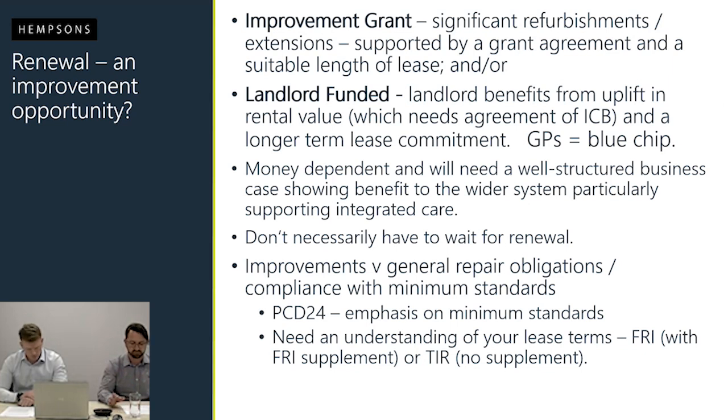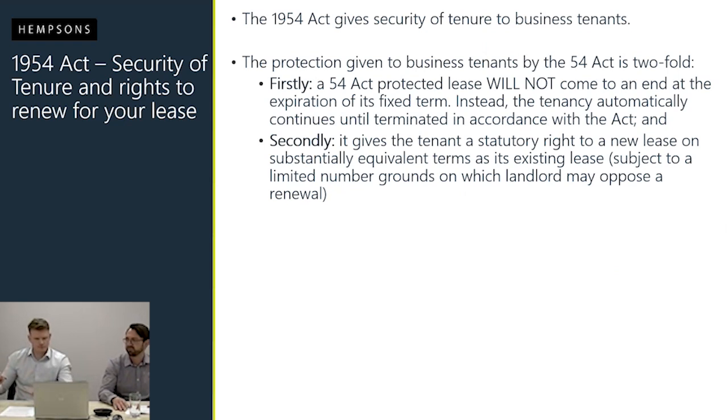It's also worth bearing in mind that if you have a full repairing and insuring lease, which is where you're responsible for the structure and exterior of the property, or for the costs of those parts, you should be receiving what's called an FRI supplement, which is normally 5 to 7.5% of the rent that's paid to the landlord. So that is funding towards repairing costs. So we do always recommend that practices set that aside, ideally in a sinking fund for the costs of repairs, and obviously supplement that with other money required to fund internal repairs as well. So I'll now hand back over to Miles, who's going to talk to you about the 1954 Act.